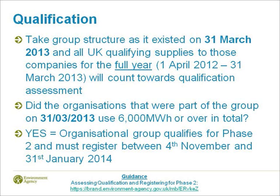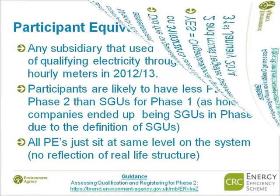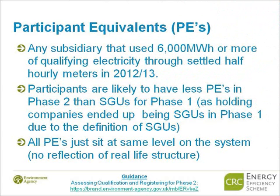Please note that if you owned a company on the 31st of March 2013, you include its full 2012-13 qualifying supplies, regardless of whether you only purchased it mid-year. Having assessed whether the organisational group qualifies for Phase 2, you then need to look at the subsidiaries within the group, and if any of the individual subsidiaries used 6,000 megawatt hours or more of qualifying electricity during 2012-13, these will be classified as participant equivalents.